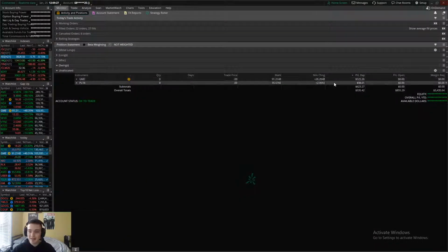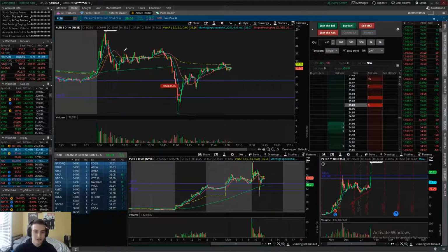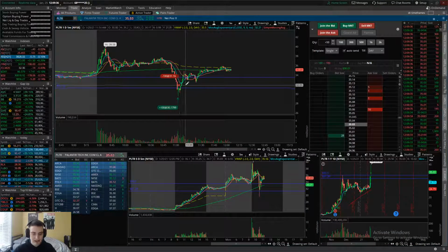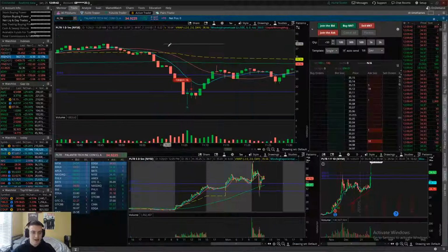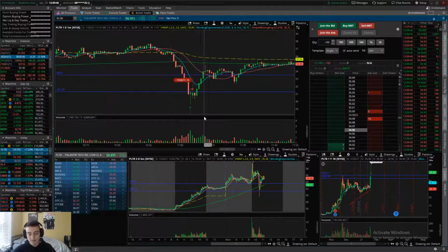But anyway, let's just talk about Palantir. This was a really quick trade, as you can see. I was in at $30 and out at 31.16. This was when the market was just taking a dump, coming down, and eventually you usually get that kind of V-shaped bounce.